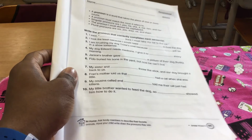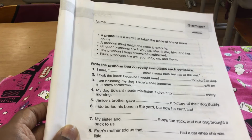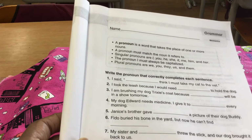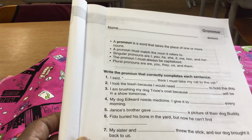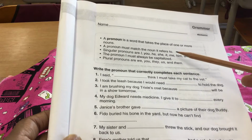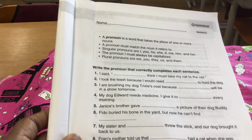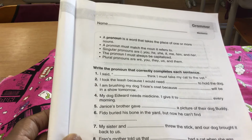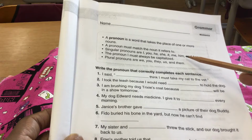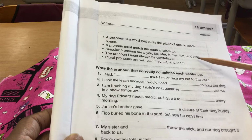Period 1. So this week we have been working with pronouns. We have started that as our new unit. Let's just go over each point so we can review. A pronoun is a word that takes the place of one or more nouns. Point number 2, a pronoun must match the noun it refers to. Okay, so we'll go over that again in a few minutes. Point number 3, singular pronouns are I, you, he, she, it, me, him, and her.